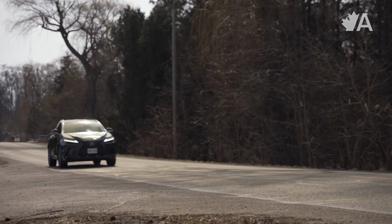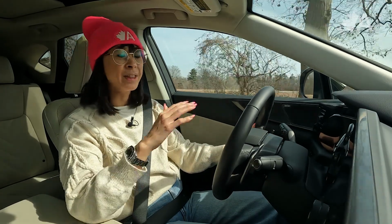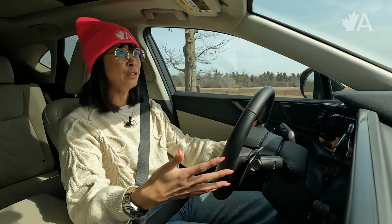A door handle should be the easiest thing to use, so I really hope that they change that for the next generation model. On the bright side, this Lexus NX Hybrid is absolutely packed with every single safety feature that Lexus has to offer, and I always love when they do that.